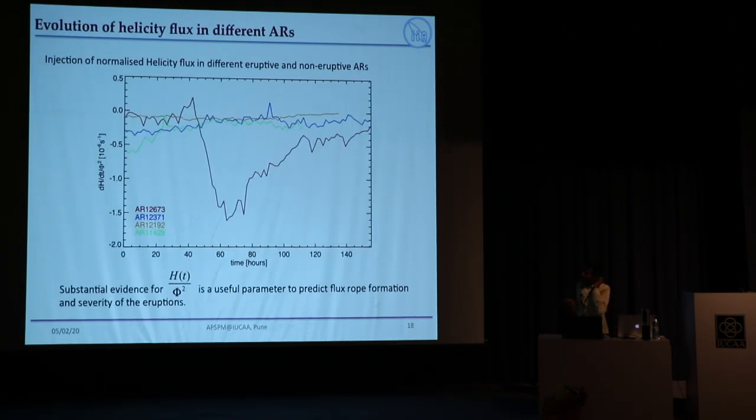The last slide. In the same way, we compared the helicity injection in different active regions over different time evolution. Here the highly eruptive and severe active region is 12163. A fast helicity injection is being pumped from this active region compared to other active regions, 12371 and 11429, which are eruptive cases. But 12192 has a very, very lesser value, with little and less fast injection.